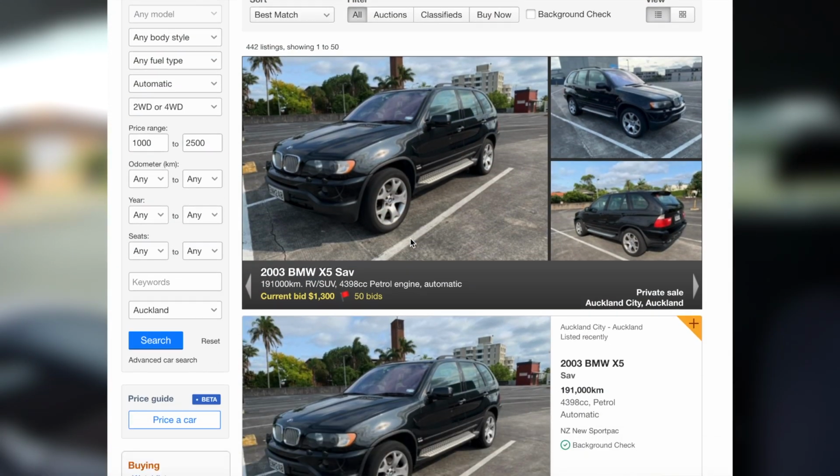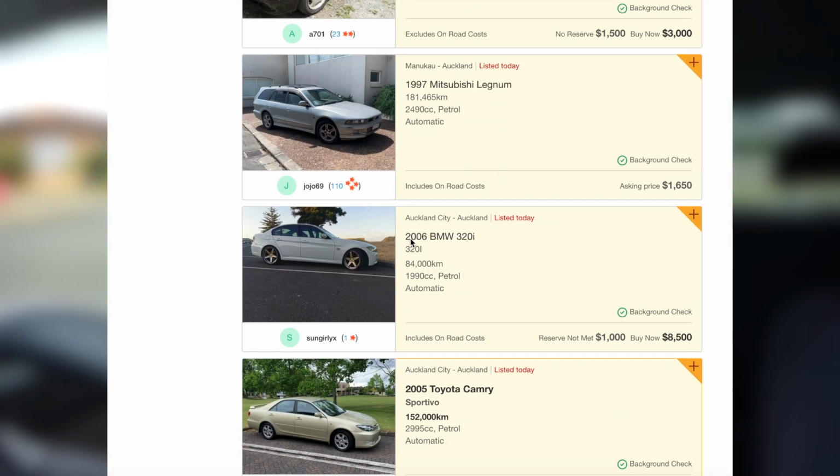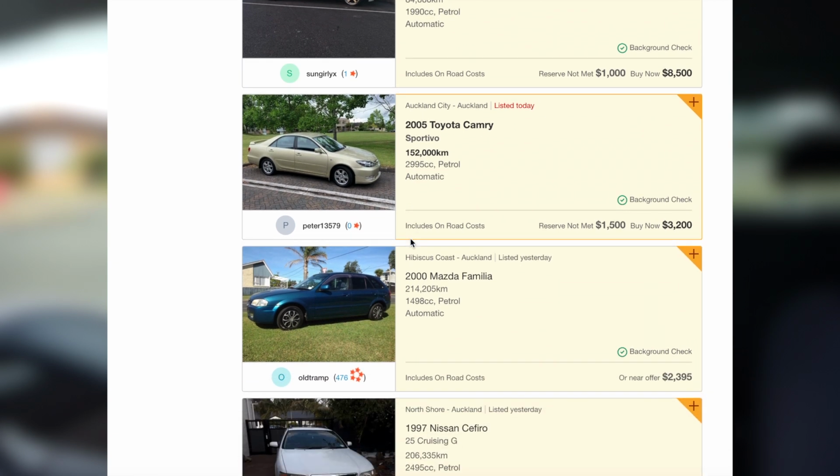If you're in a smaller city, I'm in a mid-sized city, Tauranga and the Mount, so my options were pretty decent, but definitely not as plentiful as Auckland or Wellington would have been. TradeMe is another good resource. It's like the Kijiji of New Zealand. It's a buy, sell, and auction website to buy practically anything you want, including used vehicles.